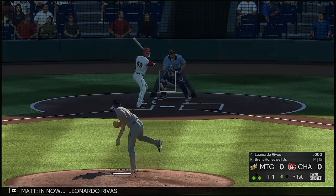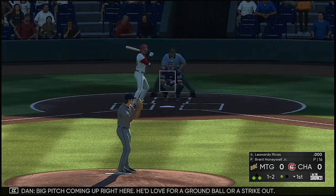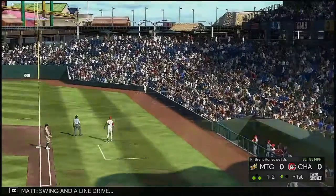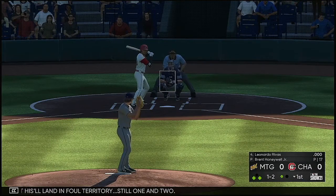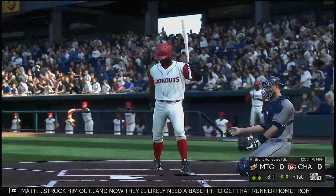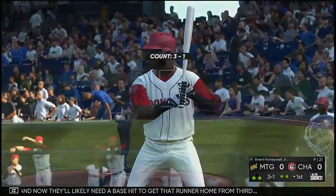In now, Leonardo Rivas. In for strike two. Big pitch coming up right here. He'd love for a ground ball or a strikeout. Swing and a line drive. This will land in foul territory. Still 1-2. Struck him out. And now they'll likely need a base hit to get that runner home from third.